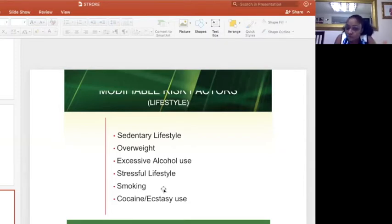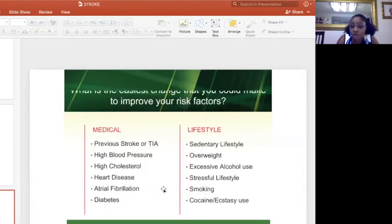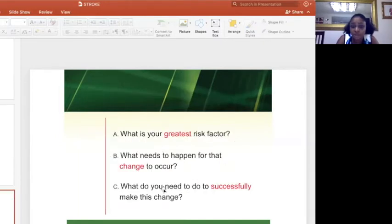We are Adventists, we don't drink, but for those who drink, you have to do it in moderation. Drink according to the alcohol guidelines, and drink less. If your life is stressful, you need to try and balance it out, because once you have a very stressful life, your blood pressure can go up and that can lead to stroke. If you smoke, you need to try and give it up. If you take cocaine or other drugs, you need to try and give them up, because all these things are dangerous, can really affect your health and can lead you to have a stroke.